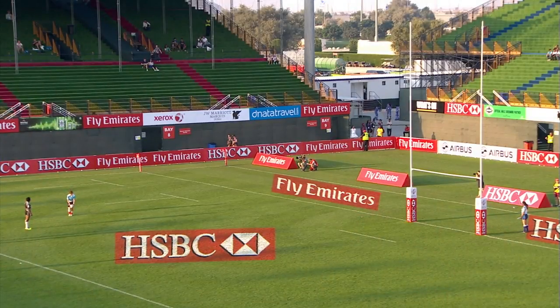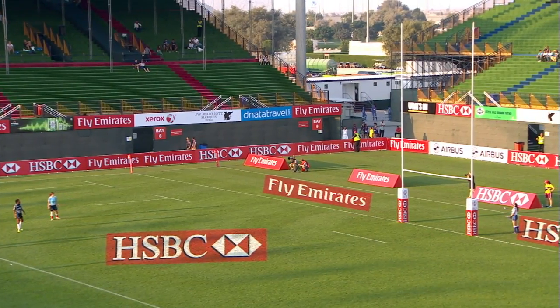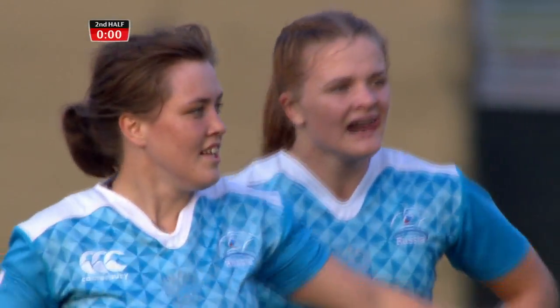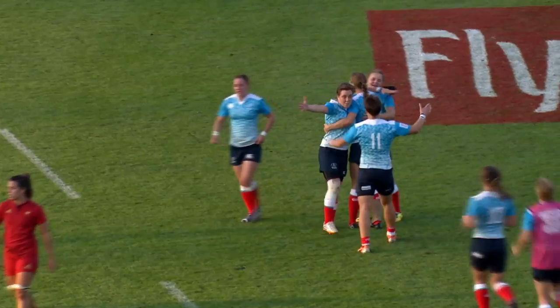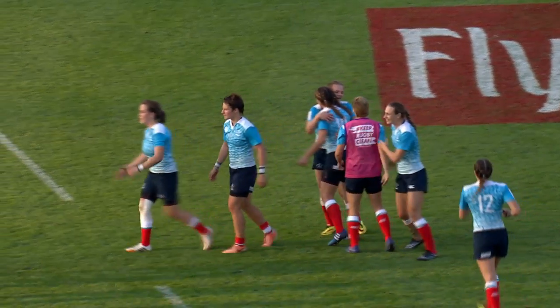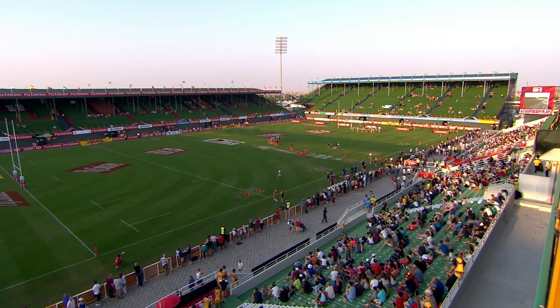Conversion to come to put the icing on the cake. It's good. And the final whistle goes. Heartbreak for France, who I'm sure thought they'd done enough when the hooter went and they were inside the Russian 22, but not to be a last gasp winner. And look what it means to the Russians. Brilliant stuff from them. They beat France by 21 points to 17.